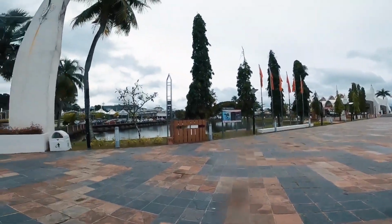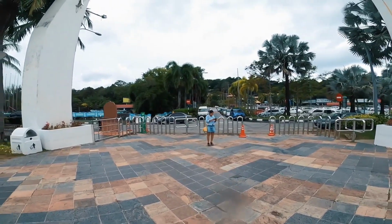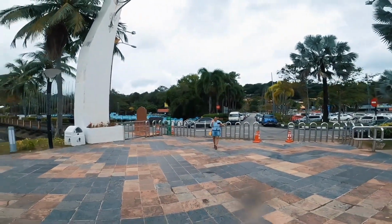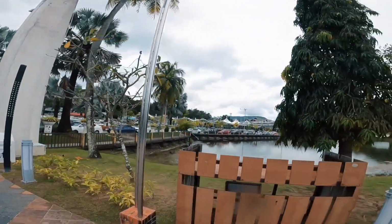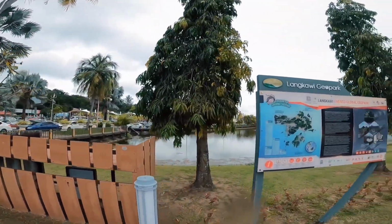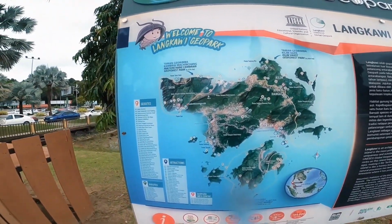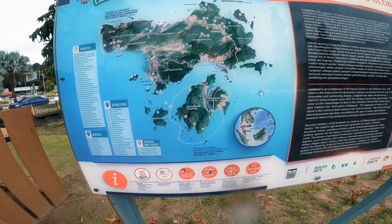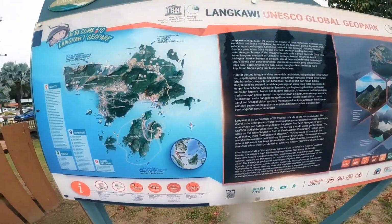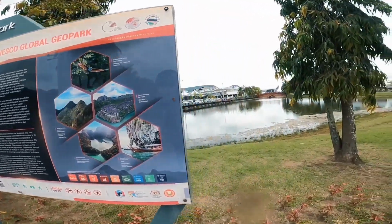So this is the front gate, and this area is quite huge. There is no entry ticket. We have parked our car over there, and here the geo site attractions, geo park info center, all the maps I mentioned. Langkawi UNESCO Global Geopark. Great.